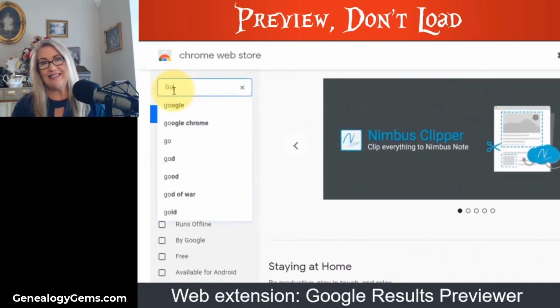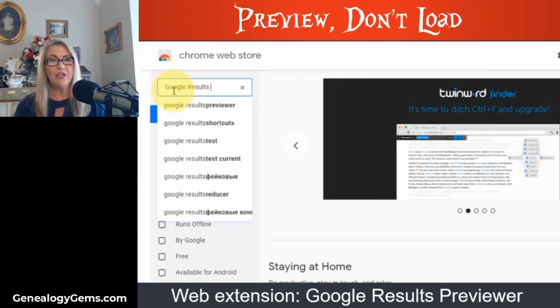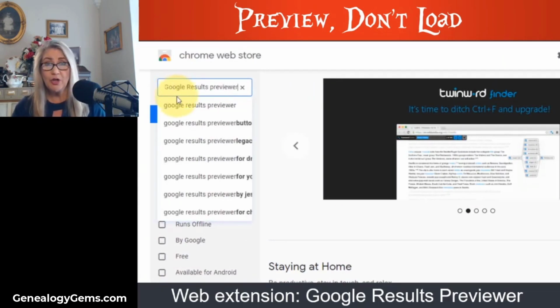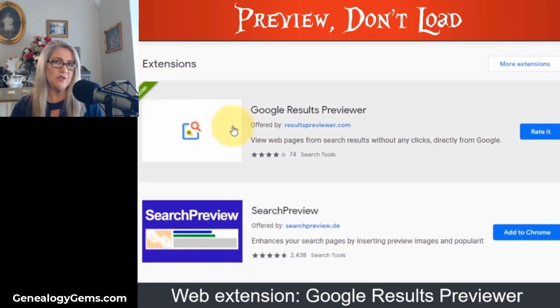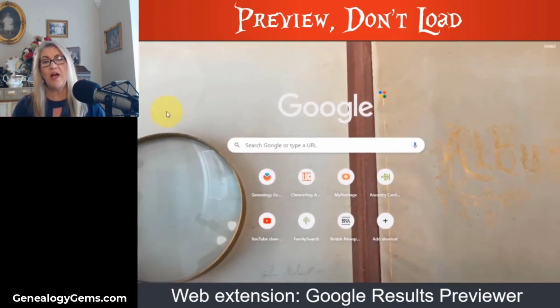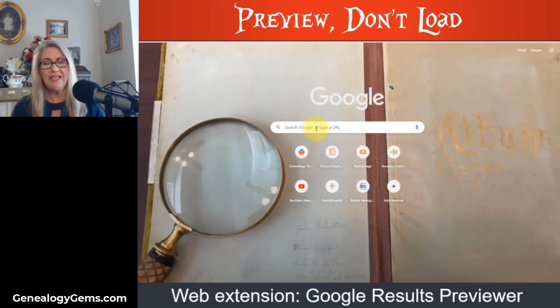So this is a web extension, okay? And we're going to go to the web store and type in Google Results Previewer. This is a free web extension, and I'll have all this in the show notes when I publish this episode. And here now I've already installed it, so it just says rate it, but you'll have an add to Chrome button. So I've installed it, and it's here.